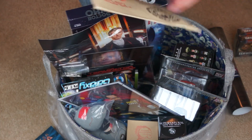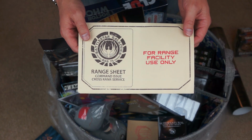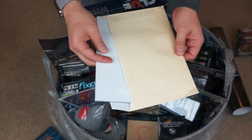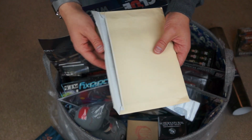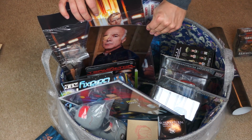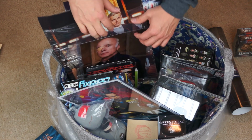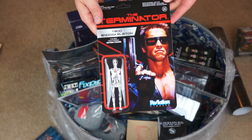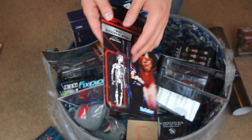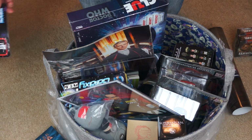Here's another Battlestar Galactica thing. I believe this is a poster in an envelope, looking very official. Yeah, some sort of poster. I think it's the Cylons. I'll open that up later. And here we have another Battlestar Galactica item. Kind of stuck to the Doctor Who items. I'll get that later. Here is a reproduction of the original Terminator action figure, the exoskeleton. This is a company that remakes toys, specifically action figures.